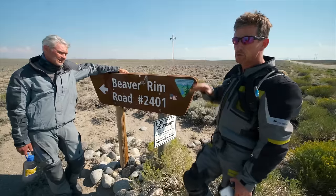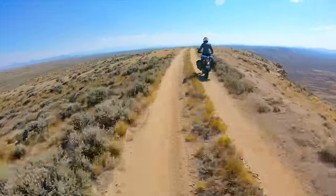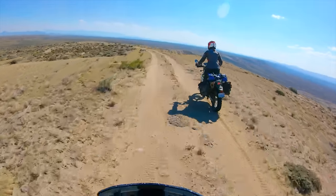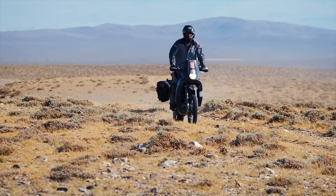It's this perfect two track, and it just meanders right along this rim that has these expansive views, super flowy fun factor. I mean, we were just talking the whole time in the headsets about how much fun it was. Some people might get partway through and want to bail, but if you like this kind of riding, I think you'll just have a great time from end to end.